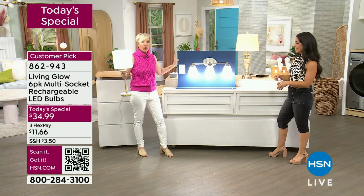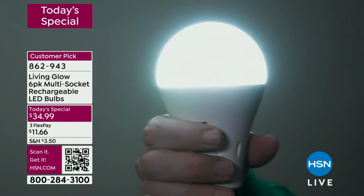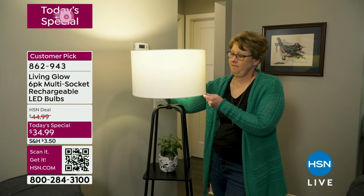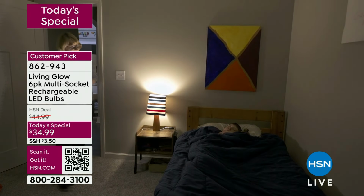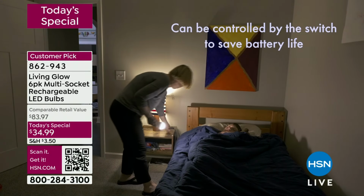You can turn it on and off just like a regular bulb. You can put them in a lamp, a table lamp like this, a desk lamp, a hanging amazing light fixture. You can put them in your ceiling if you have canned lighting. You can use these literally anywhere. Use them every single day. They're not the bulb that you put in your emergency kit.